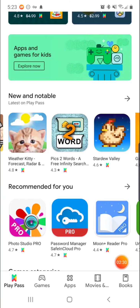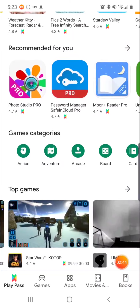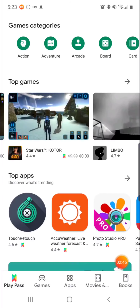Now, one of the disadvantages versus Apple Arcade is that there hasn't been as much developer support for this as there was for Apple Arcade. So there aren't developers like Capcom signing up, giving their own unique games to the service. But Google is trying to make up for that by obviously adding applications to it.